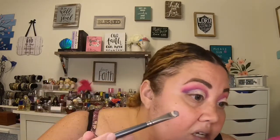I think I want this look to be a little bit more rounded than what I actually usually do. Okay, so there I have cut my crease. It's not exactly perfect, but it's definitely going to do.